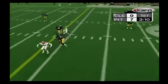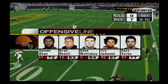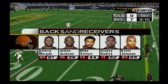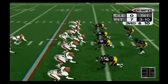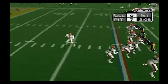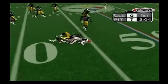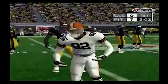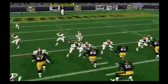Couch drops back. Third down and 10 for the first. Couch drops back. It's caught. That was a fabulous pass. He looks like he's getting warm real early today. He is putting the ball right where it needs to be put.